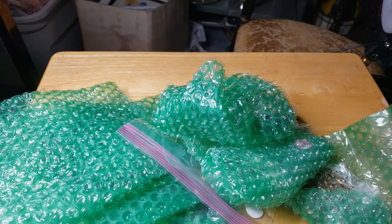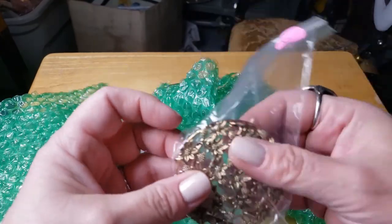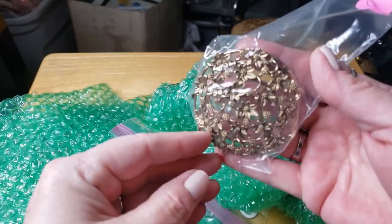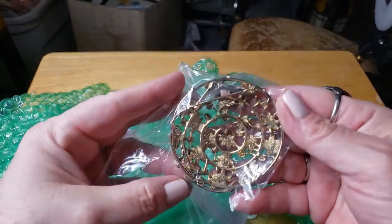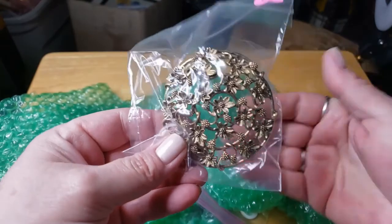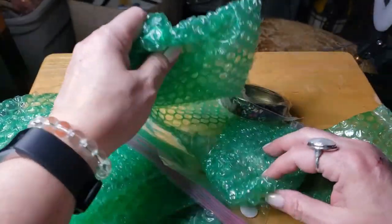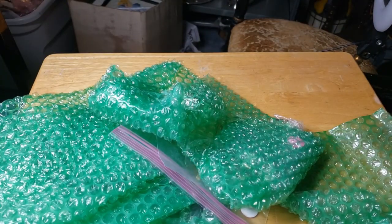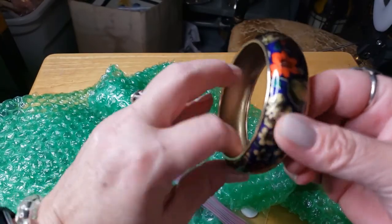Get that out of the way. Whoops, I keep hitting the camera, sorry. This is just a large, like brass tone brooch. And it's just pretty big. This cloisonne, I'll take it out. It's very pretty. Bangle.